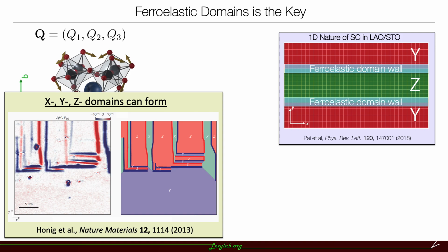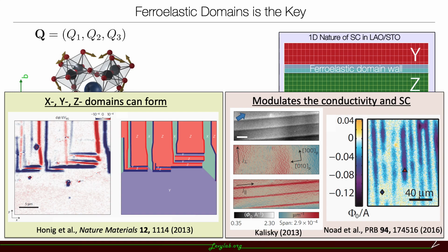And these X, Y, Z domains have been observed under many different experimental techniques, notably, for example, scanning single electron transistor, scanning SQUID, and so on. And these domains are found to have profound impact on the transport properties of strontium titanate. They modulate the current density, and they modulate the superconducting transition temperature.